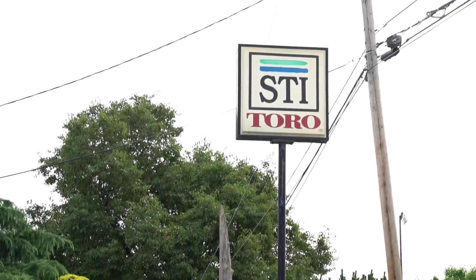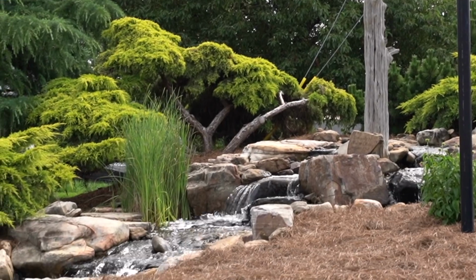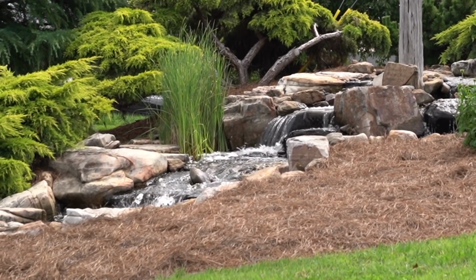Go to the next one, Bob. You're at your supplier, Smith Turf, right? Yep, Smith Turf and Irrigation. This is where our parts come from. And you have obviously installed them a beautiful demonstration water feature, huh?